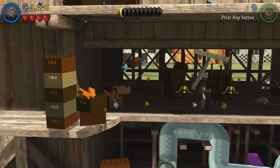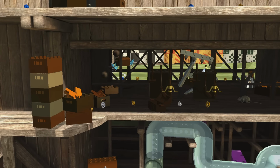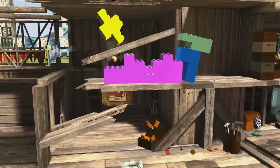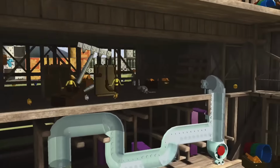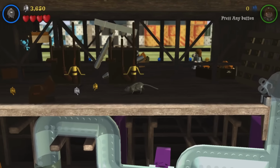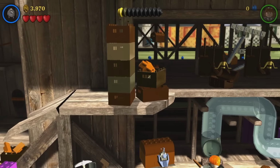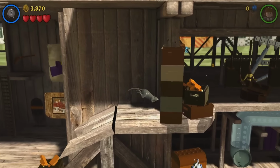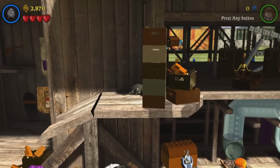Oh, you're scared of the rat, huh? Wait, what are you doing? Oh, these are the balls that go crazy and they can attack you. Don't those like break the legs of Harry or something, or like break his arm? I kind of remember his arm broke in the movie and it was really, really gross. I think they cast a spell to get rid of his bone. It was pretty wild.